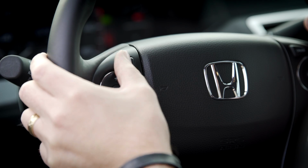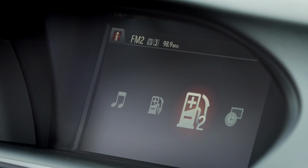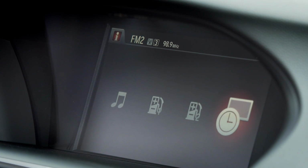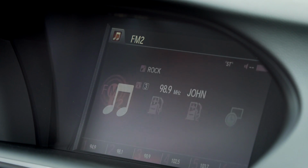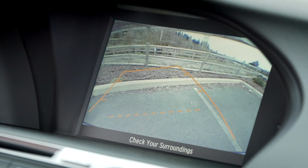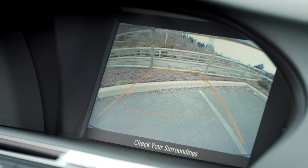We have cruise control here. We also have a multi-screen menu here. Oh, and that controls the center screen over here. Because this model is just one step above the base trim, it doesn't contain navigation. The large screen does, however, provide easy access to the audio system, which supports USB devices. Shift the Accord Sport into reverse, and the standard rear-view camera is engaged for a clear view behind the vehicle.